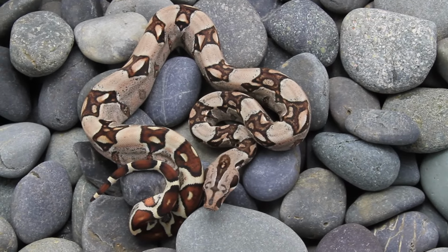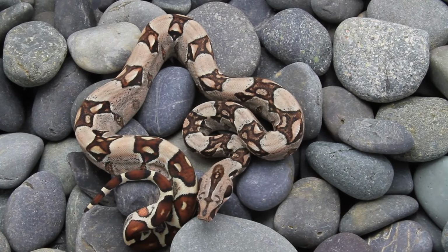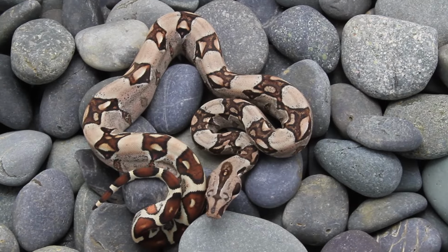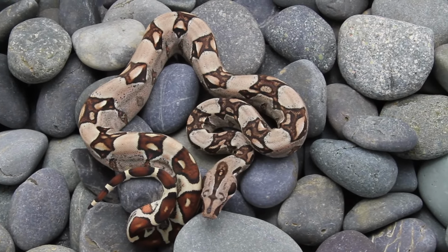Jungle, of course, is a variable morph. In this particular animal, the main effects are the contrast. You can see those saddles just really pop. This animal is just really amped up on the contrast.